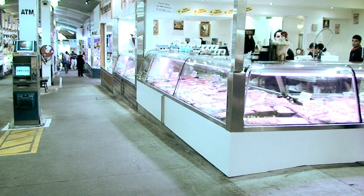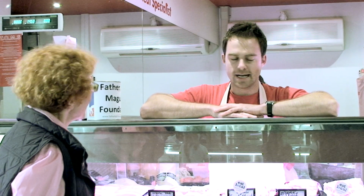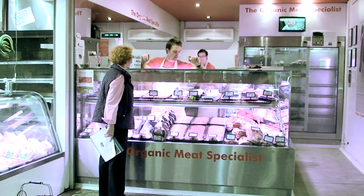We're at Tom's, the organic meat specialist, and we're going to see what local produce he has for us today. Right. Sustainably farmed. My name's Tom Nile. We're at the organic meat specialist at the South Melbourne Market. We're an organic sustainable butcher, and we try to create a big emphasis on local produce and supporting the local economy and lowering our carbon footprint.